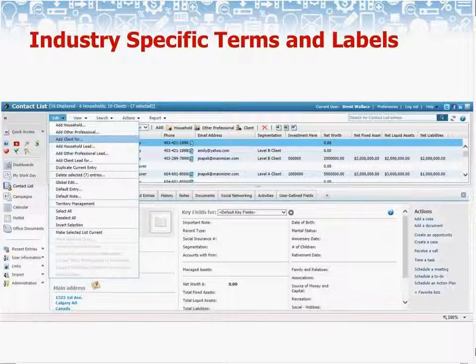Over on the left-hand side, we've also renamed the company library. Many customers have said it's not a company library, it's where we store our office documents. Can we call it office documents? So this is another example of label changes that we've made. And these changes are not just in the main menus, but they're everywhere. Everywhere you would see the word contact, you're now going to see client. Everywhere you'd see company, you're now going to see household. This is through all the menus and everywhere that we have the capability of customizing the software, which is about 100% of the areas now.